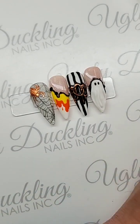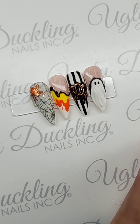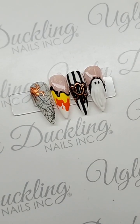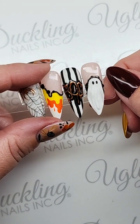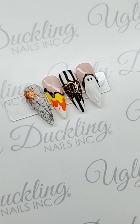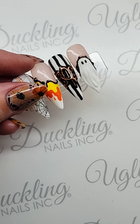Last but not least, we're going to create our little 3D ghosty here. I'm going to be using some of our white Velveteen Acrygel. You could use acrylic if you want. The reason why I wouldn't use 3D gel with this is just because it's at the very free edge of the nail, so we need something with a little bit more strength. So that's why I'm using one of our structure lines to create this ghost, because he's at the free edge, he's going to take some wear and tear, so we need to make sure that it's a sturdy product that can hold up to it.